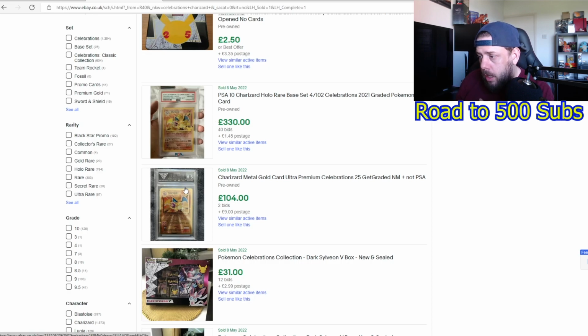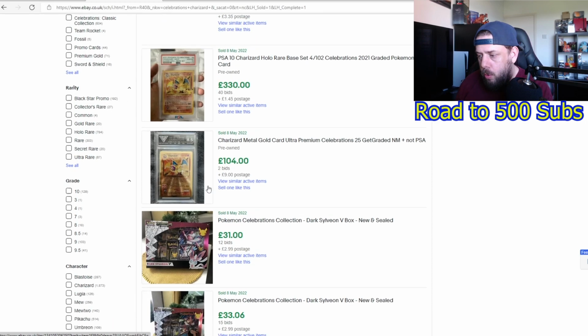You've got a near mint 8.5. Is that CGC? I believe. I've not really used that company myself. That's £104. These are quite hard to actually grade. If it was me, I probably would keep it in its little case because of the metal and the material that it is. It does seem to chip, or it doesn't seem to be aligned too well.